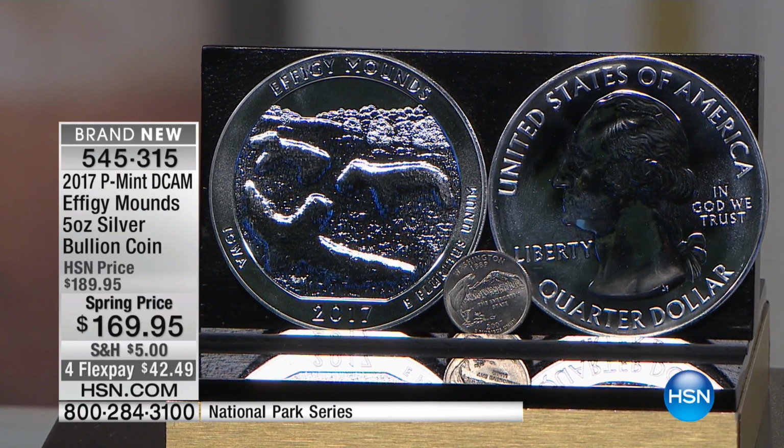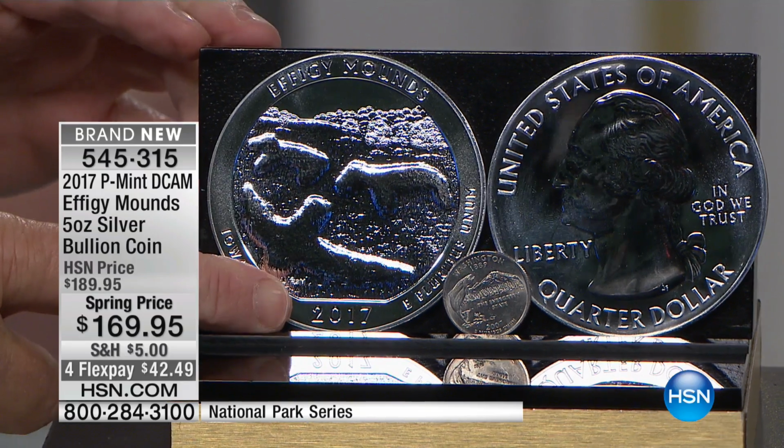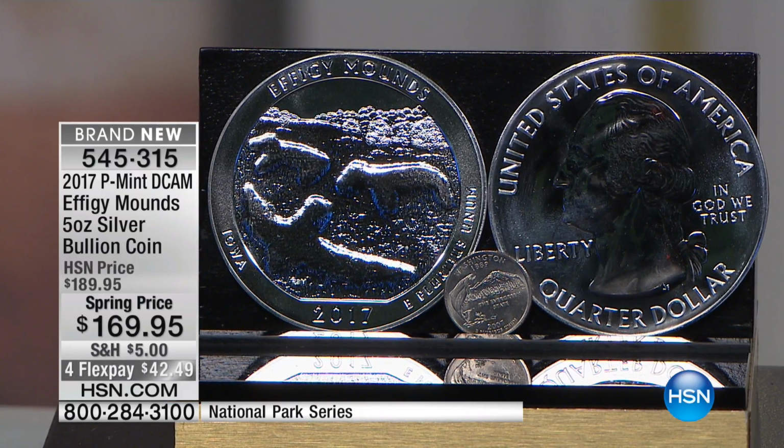We sold the 2010 sets. Those coins are like $300, $350 a piece. I've sold some of the Denali's, I think are $300. Yes, I'm about to sell the Denali here in just a minute. I think those are $299 a piece for the Denali's. This is the very first, this was just released. This is the new 2017. I've never aired it before.